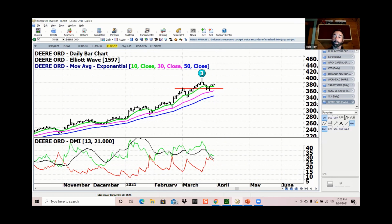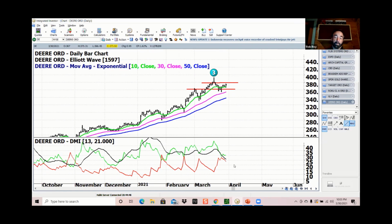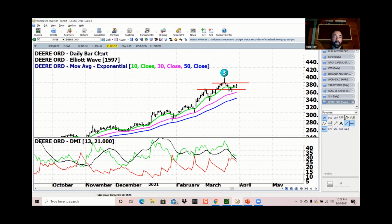So at this point in time, it doesn't have much further to go. This bar here, with the open and close lower, just kind of exhausted that move right at 380. So if we could break and close above 380, you don't have to worry about the high of it. Then maybe the DMI forms up again. We'll see. But I think that one got to be at least careful of for the short term here.